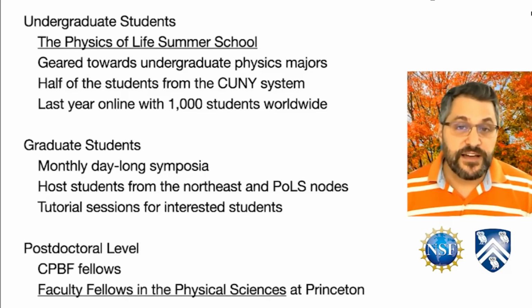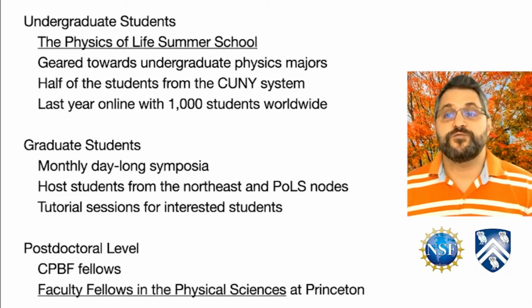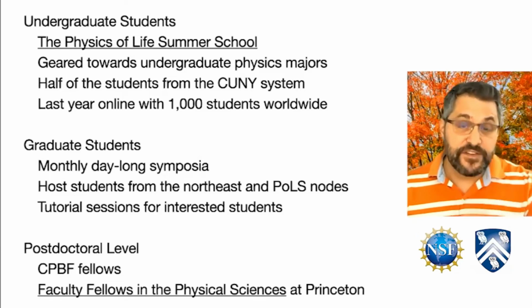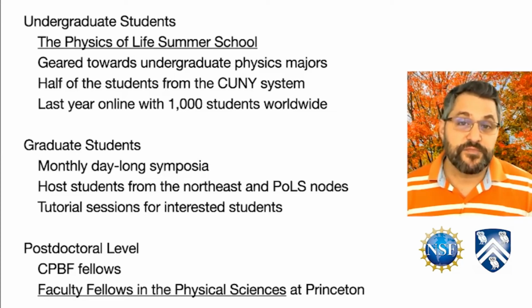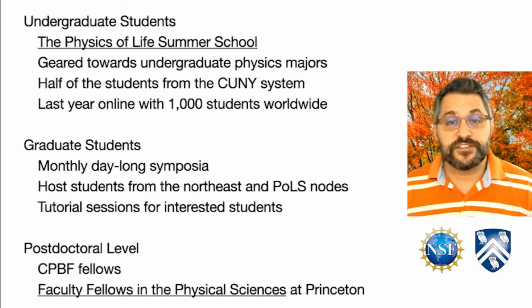At the postdoc level, we have two fellows programs we're involved in. We have our own fellows, which we can use as a way of increasing the diversity in all the departments that are part of the center. And we have a newly established program called the Faculty Fellows in the Physical Sciences at Princeton, which is a partnership between our Biophysics Center, the Physics Department, the Astrophysics Department, and Geosciences.